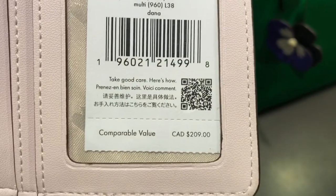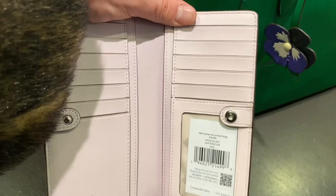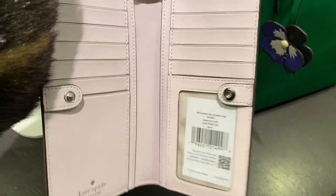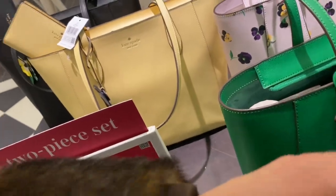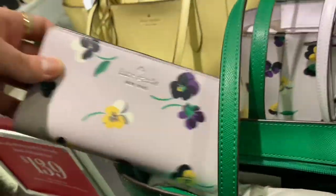But for $139, you might as well grab the wallet with the bag. It says the wallet is $209. That's also called the Dana. So you get the matching Dana wallet with your Dana tote bag. Not too shabby.